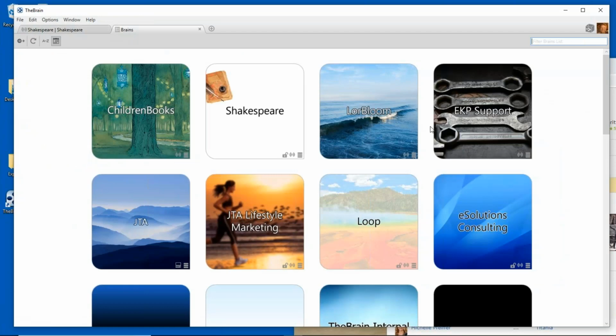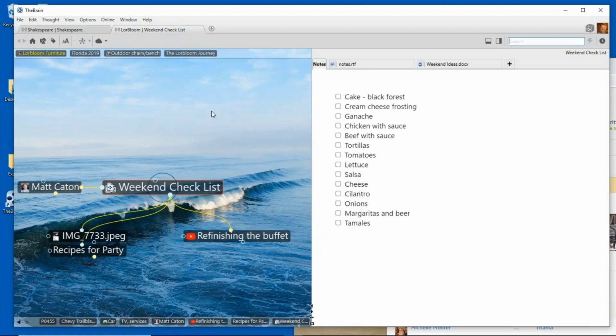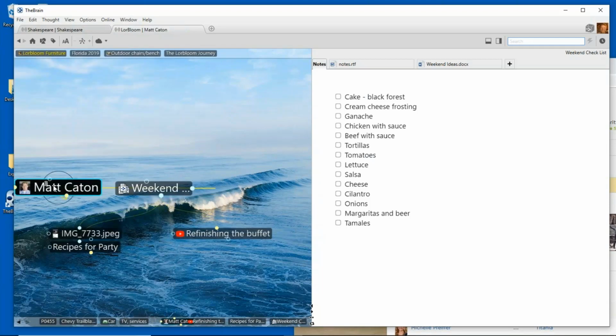I call it my lore bloom brain. There's just a personal meaning to that. But anytime you open up a new brain, you start with the most recent thought that you've activated. So here I'm creating a little weekend checklist. We're having a birthday party for my wife, and I am taking care of all the food. I'm very excited, myself and my kids. So I'm keeping track of what needs to be purchased, what recipes I need, and images of cakes that I like and things like that. So it's just a random thought in this brain.